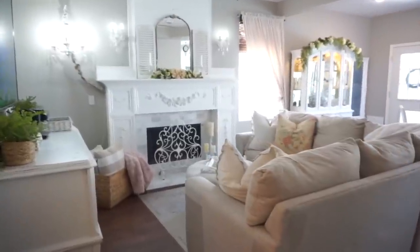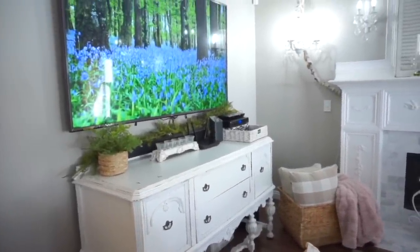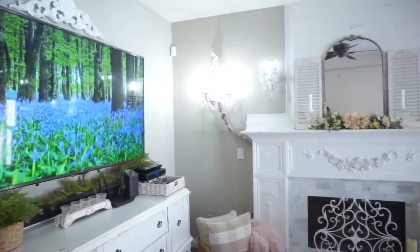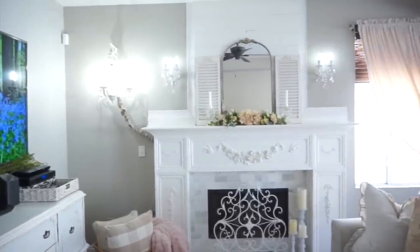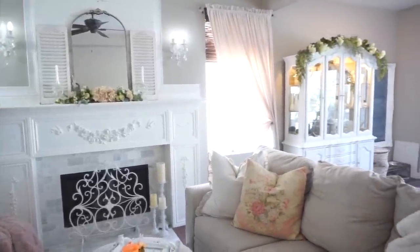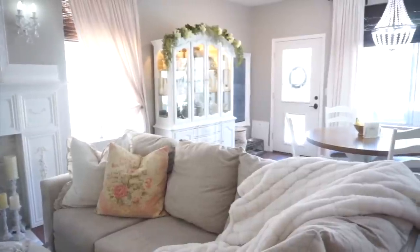Now I'm going to take you into our family room. I love this area. I feel like it's super cozy. My family and I definitely spend a lot of time in this area of our home, and I love this mantle fireplace area. I love decorating it for the seasons. I decided to keep it pretty simple this year. I added some florals to the top and a beautiful ornate mirror with some shutters, and I think it just brings everything together in this area, and it just feels so cozy and inviting.